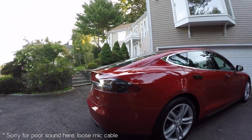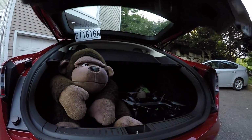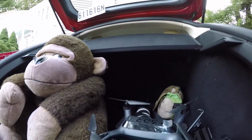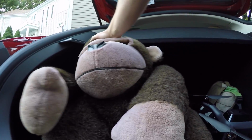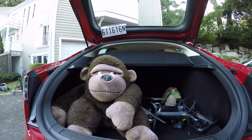And if we take a moment to look in the trunk, the back trunk is enormous actually. Of course you can fold the seats down as well, but yeah, there's plenty of room in here for a gorilla and a drone and some camera gear. So yeah, it's a great sized trunk.